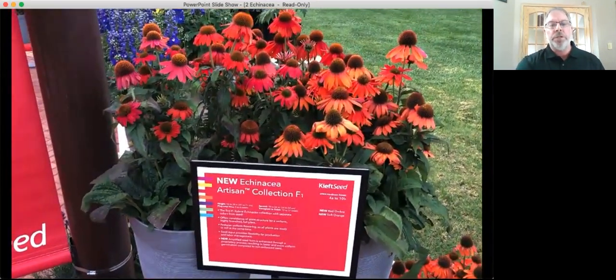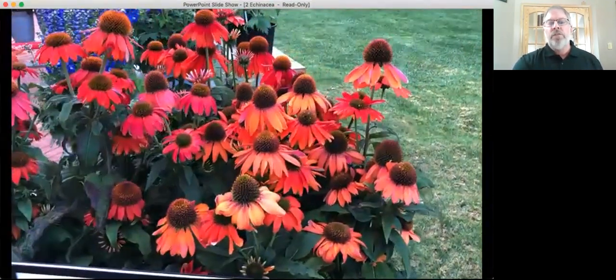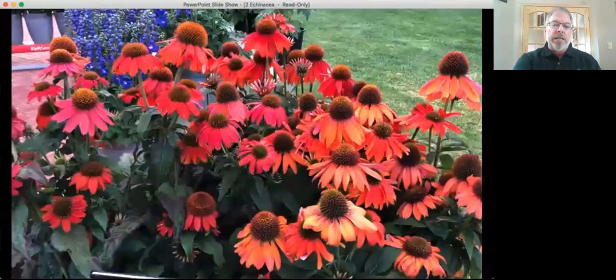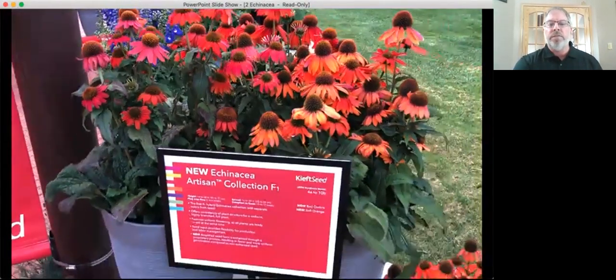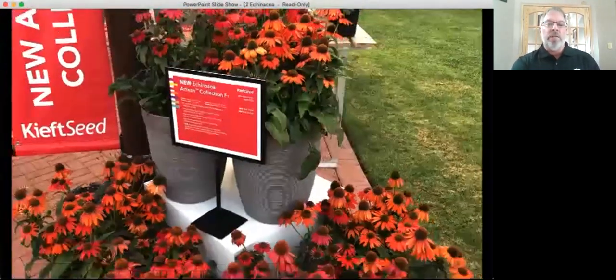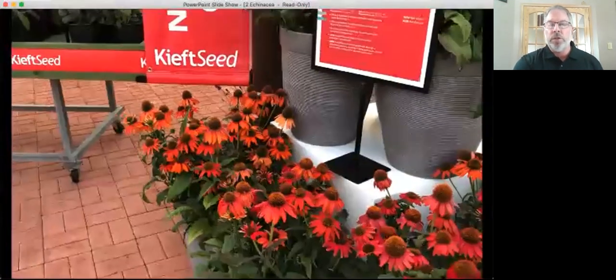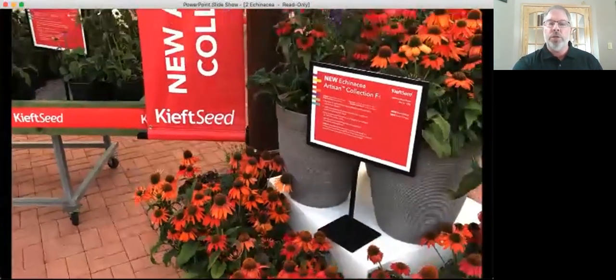This has been a common issue with the Powwows, and this is a phosphorus deficiency. And so when the growers begin to see that, I would apply higher rates of phosphorus, maybe a fertilizer like 20-10-20. That's going to stave off any further purpling. And so culture on the Artisans is going to be very similar to the Powwows, which we're all accustomed to.